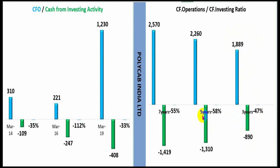Even in last 5 years, again we see that only 58% of the cash earned was put into investing activity. The same applies for the last 7 years of data, which stands at around 55%. So when we club it together and look at the trend of 7, 5 and 3 years, it seems that the company has managed its investing activity very well.